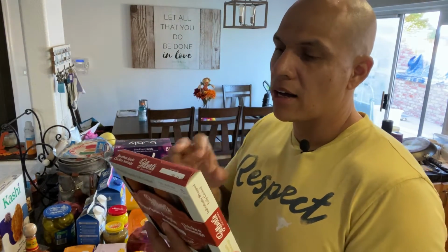Perfect example right here: these are sausages, bourbon apple chicken sausages. This is another example of a processed food that, stacked up against whole foods, is going to lose every single time. But you have to live a little. You can't just be eating the same thing all the time and not have a little variety. So that's what this is for.